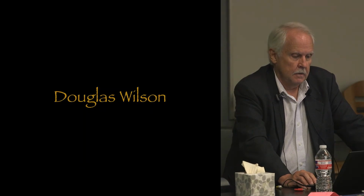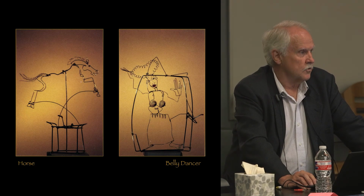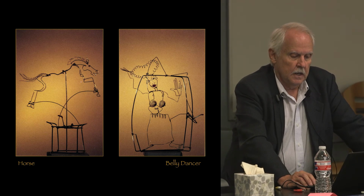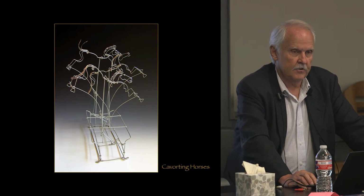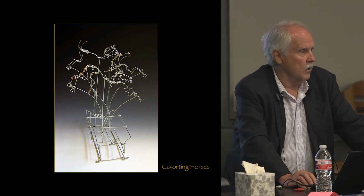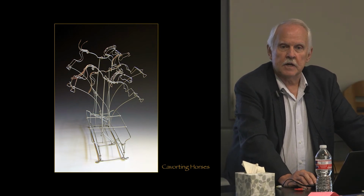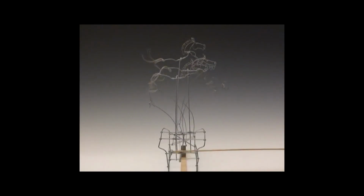Douglas Wilson makes all of his pieces out of wire, and he drew his inspiration from the circus animals of Alexander Calder and the wire toys made in a lot of African cultures. He says it's very forgiving to people who are bad at drawing and can be very encouraging to children and aging Scottish automata. Anyway, I messed up that thing right now.